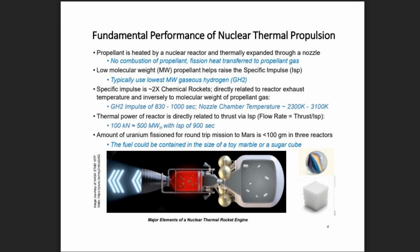But the molecular weight of that gas is something like 11 to 18, much, much heavier than hydrogen. Because that mass number is in the denominator, it has a big impact on how high an impulse you can get with a chemical rocket. So the highest you can really do with a hydrogen oxygen system is maybe about 450 seconds, meaning you have to have twice as much propellant in your tanks to go the same distance. And so we can use one propellant tank, hydrogen, and we need less of it for the mission.